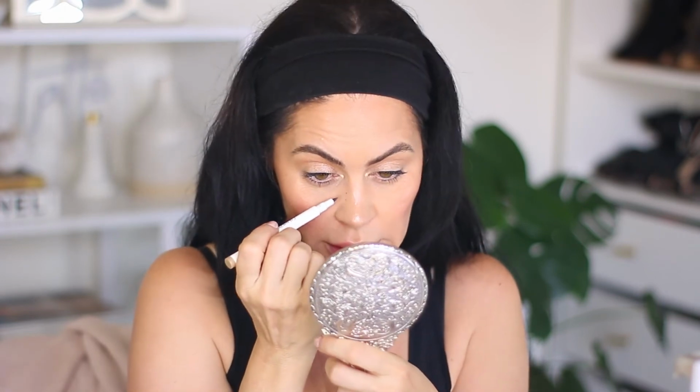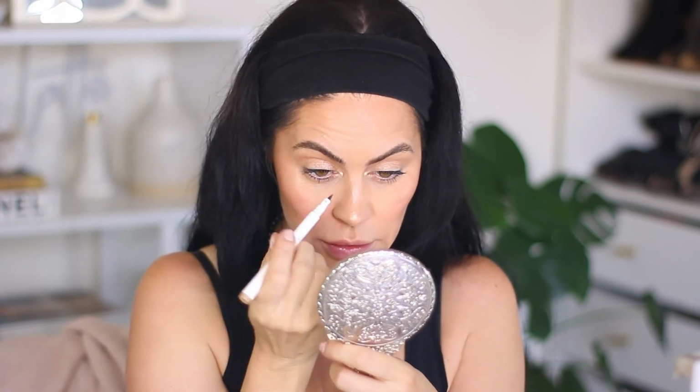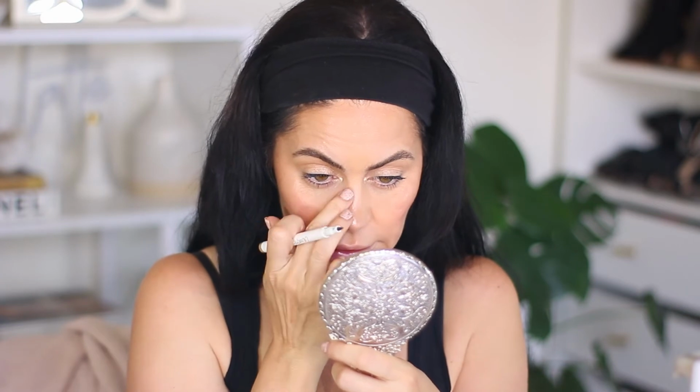So I just like to take it, and sometimes I'll press harder for bigger freckles, and sometimes I just dot real fast for smaller ones. And the more that I create a variety, the more natural it looks. And I only really like to put these on my nose. I just like that sun-kissed, just got home from the beach, spent the day in the sun vibe.